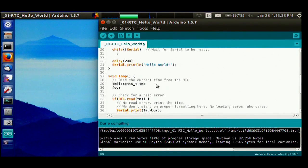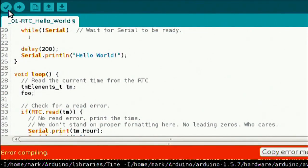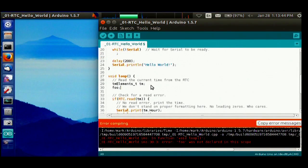There we go. So let's go up and verify. There you go. Error compiling. So go ahead and leave it zoomed out, because this down here is what we wanted to see. Whenever you see the orange bar there, it says error compiling, and then foo was not declared in the scope. Well, that's true. I did not declare foo. It has no idea what you're talking about, and it doesn't want to upload that because that's bad code.